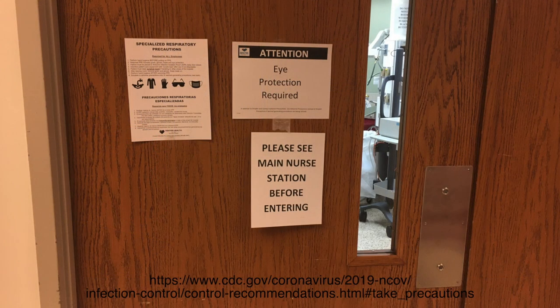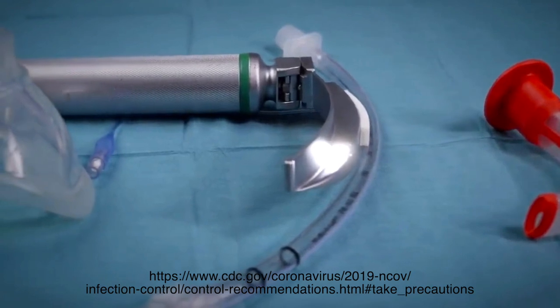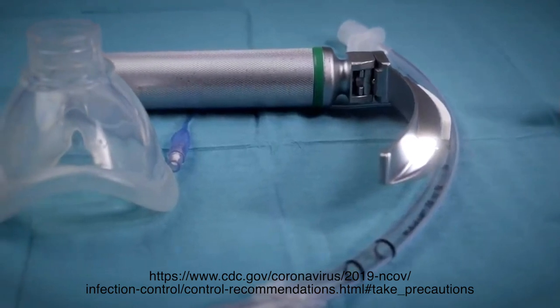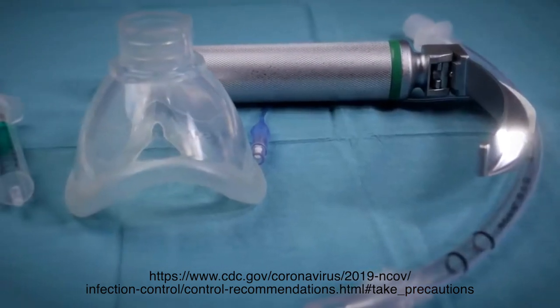Once the door to the operating room is closed, we recommend that no staff or equipment be passed in or out until the end of the procedure. In our simulation, the patient required general endotracheal anesthesia to complete the cesarean section rapidly. Intubation of a patient with COVID-19 is a high-risk procedure because of forceful aerosol generation and operator proximity.